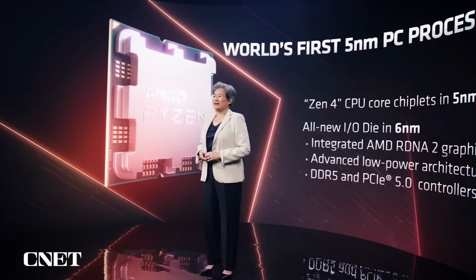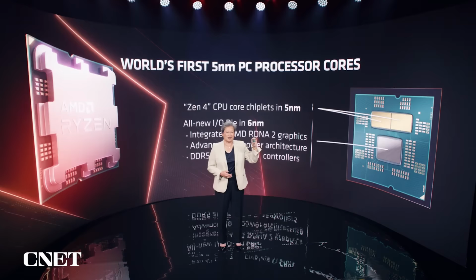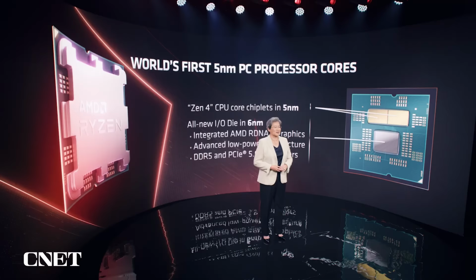Now, for the first time, let me show you our Ryzen 7000. As you can see, Ryzen 7000 CPUs include up to 2 core chiplets, each with 8 Zen 4 cores, built on an optimized version of TSMC's high-performance 5-nanometer process technology. The larger chiplet is an all-new 6-nanometer I/O die designed for Ryzen 7000. We added RDNA 2 graphics, bringing integrated graphics capabilities into our Ryzen enthusiast desktop CPUs for the first time. And we've also made significant advances in power management and added support for the latest memory and I/O technologies like DDR5 and PCI Express 5.